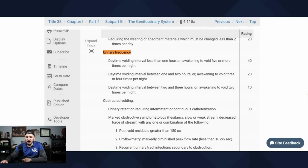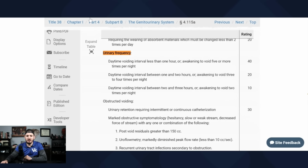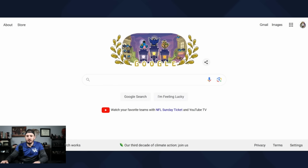Most medications for hypertension are a diuretic of some type, which could mean the veteran is constantly using the restroom. So we're going to pull up 38 CFR here very, very quickly. And I already have it pulled up for urinary frequency. Let me actually backtrack. I'm going to show you how I got where I'm at.